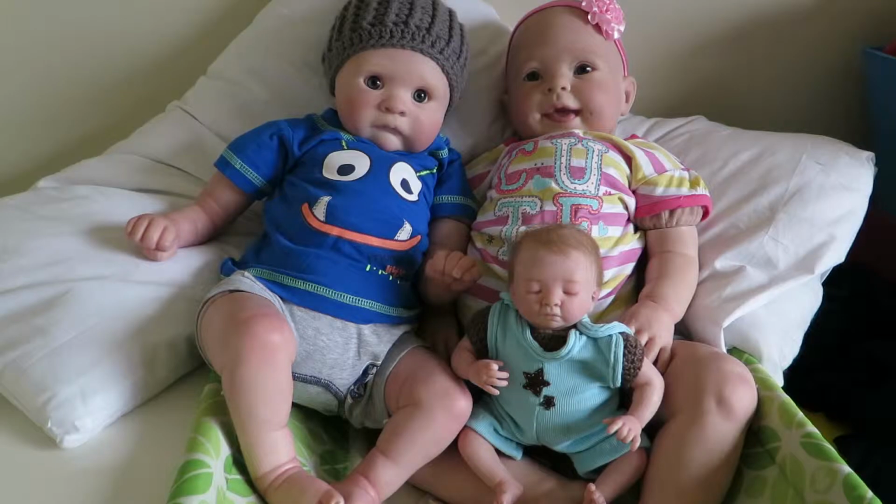So we've got Ashton, who will be first up to be finished, then Xander. These 2 bigger babies will be in there somewhere. We've got a custom order coming up that needs to be done, and then the 2 other custom orders as well. But that's not all.